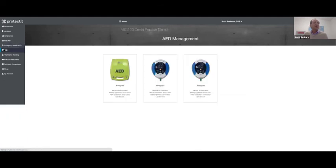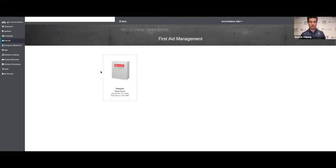We have an AED in our system. We also load that information. We've got battery and pad expiration dates loaded. We've got the actual AED itself. And so again, tracking those expiration dates to make sure you are in compliance and have a working AED when an emergency arises. Same thing with the first aid kit. We track your first aid kit or first aid kits, and I think that's a decent review of our portal, Spencer.